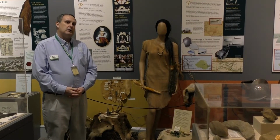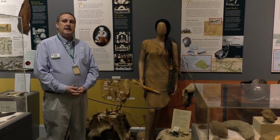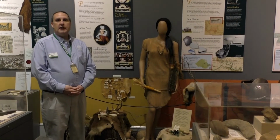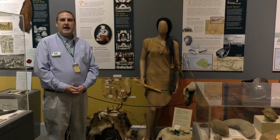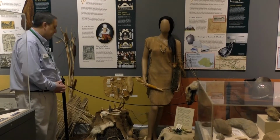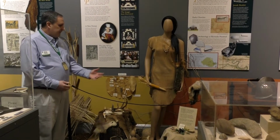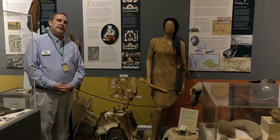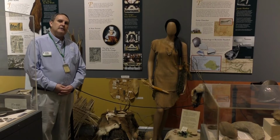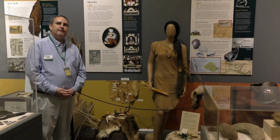Many of the smaller bones from the animals could have been shaped to make needles, fish hooks, a variety of items such as that. And their bedding would have been made from reed mats, made from cattail stalks. So there's a variety of different items we have on display in here that really illustrate the lifestyle of many of the early Native American peoples.